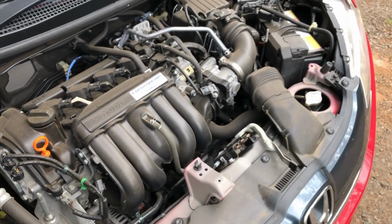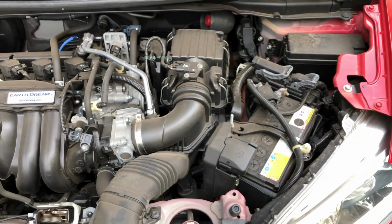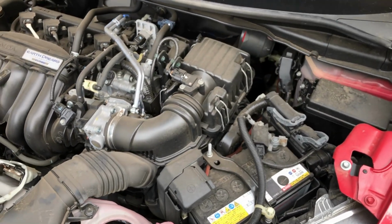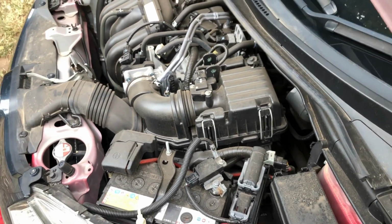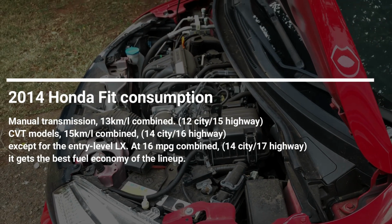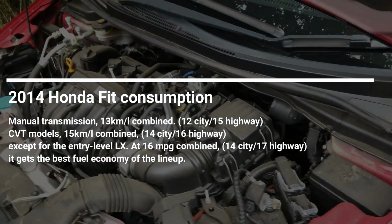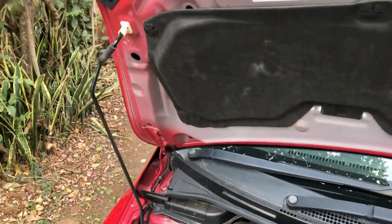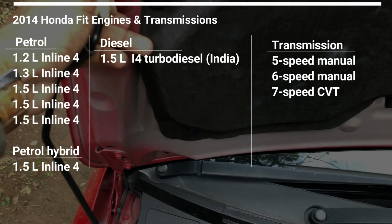The LX and EX trims come standard with a 6-speed manual, with the CVT as an option, and the EXL models are only offered with the CVT. For consumption, because of different regions, age of car, and driving conditions, expect around 12 to 14 km per litre combined for city and highway driving. Though tests for the 6-speed manual get you 13 km per litre combined, while the CVT gets you 15 km per litre for a city and highway combined drive.